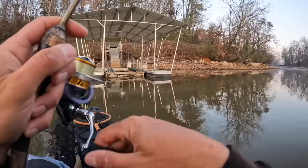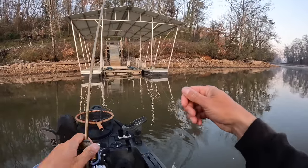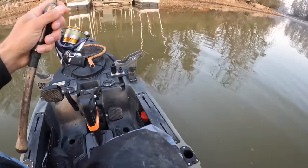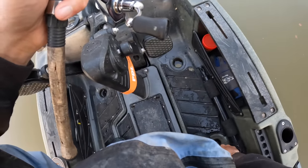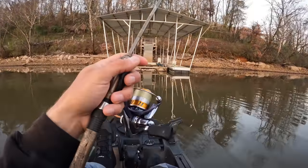So this, I had another one hit me. Oh, he hit it. He missed it and he come back. These are some small bluegill here. We're going to move on, see if we can find something better. Look right here. That dang fish, he's so small. He's going down through my scupper hole. Let's push him on through. There he goes. That's one way to get out of this kayak, just go down through the scupper hole.